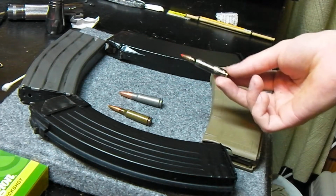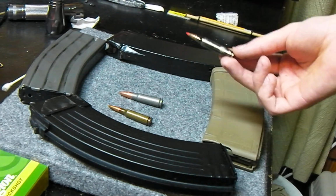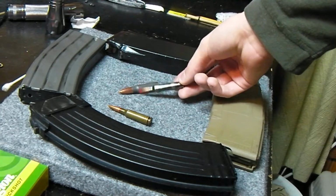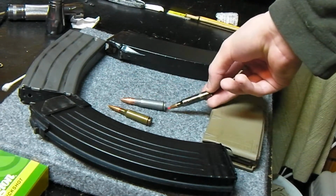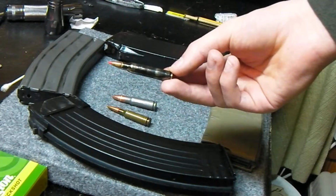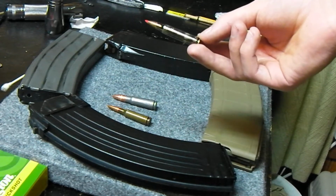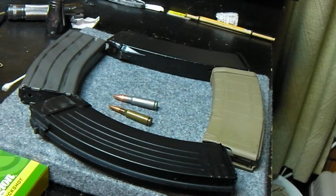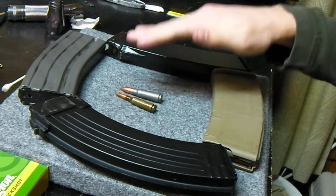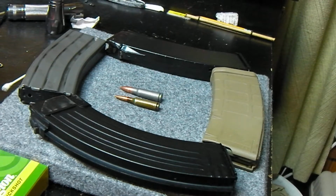That wouldn't make any sense, because 5.56 .223 is way more expensive than surplus 5.45 and just about the same price as 7.62. So you'd really be better off getting either one of those over a 5.56, unless you're an American fanboy and you love the .223 or 5.56, so you want to have a little hermaphrodite AK child or whatever. So, next up is 5.45 versus 7.62 by 39.